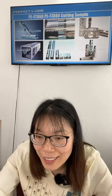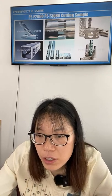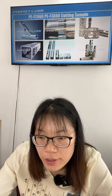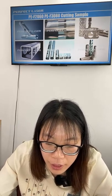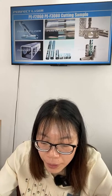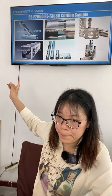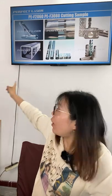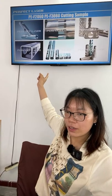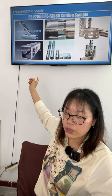You can see the cutting samples. The cutting sample is all okay. The first one is a round pipe. This one is a screw tube. You can see the sample is very nice. This one, you can see more clearly. It can cut round pipe and screw tube.